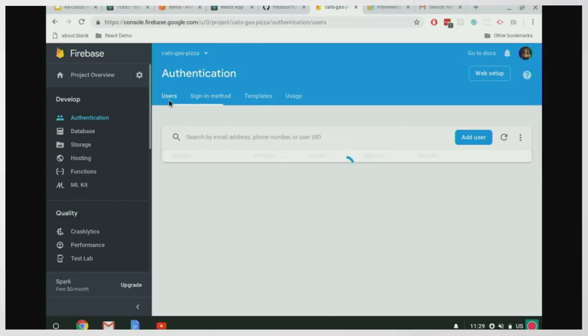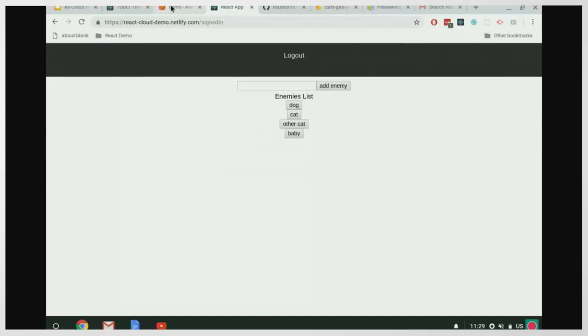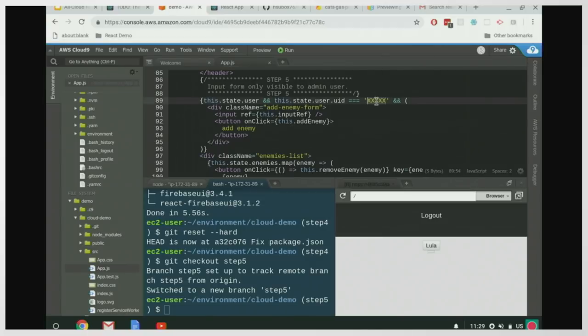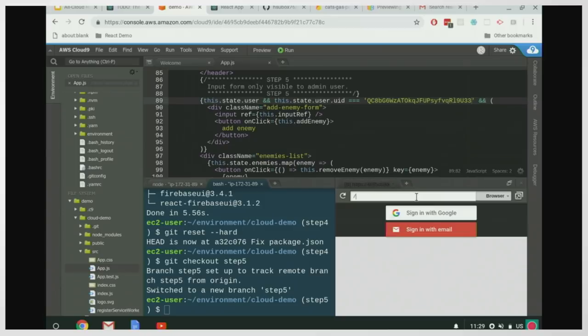If I go back to auth, I can see all the users that have been created. Copy my own UID. Again, this is not a best practice security-wise, but I'm just trying to show you quickly what you can detect. OK, so now I can see the form. And while you can edit it in Firebase, because the security is very bad, you cannot go to this URL here.